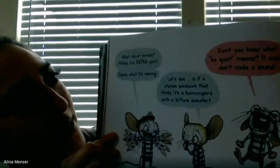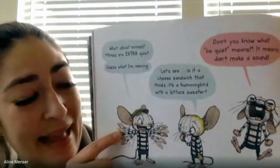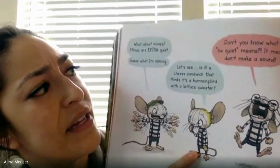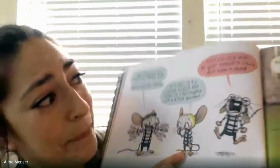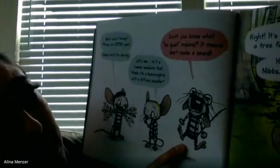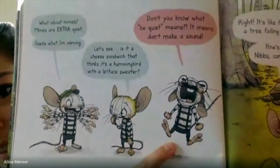What about mimes? Mimes are extra quiet. Guess what I'm miming? Let's see. Is it a cheese sandwich that thinks it's a hummingbird with a lettuce sweater? Don't you know what be quiet means? It means don't make a sound.